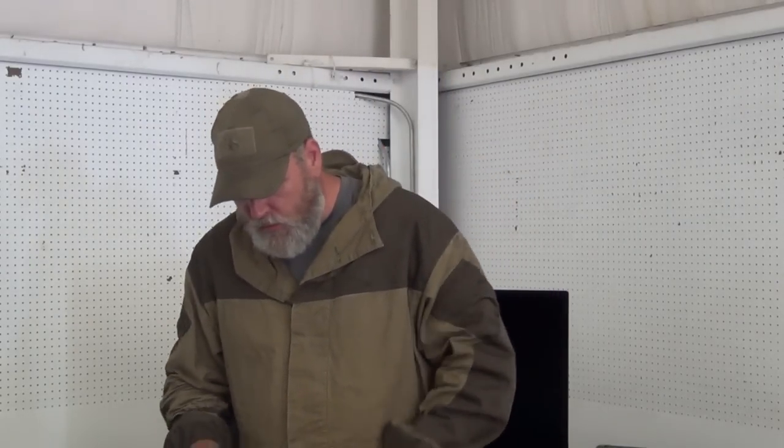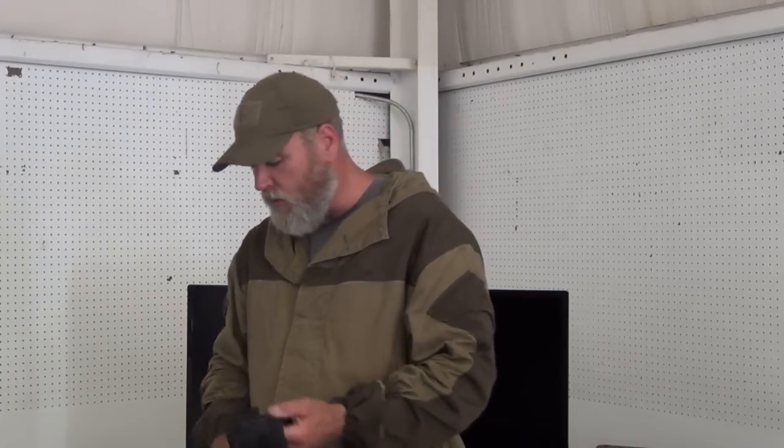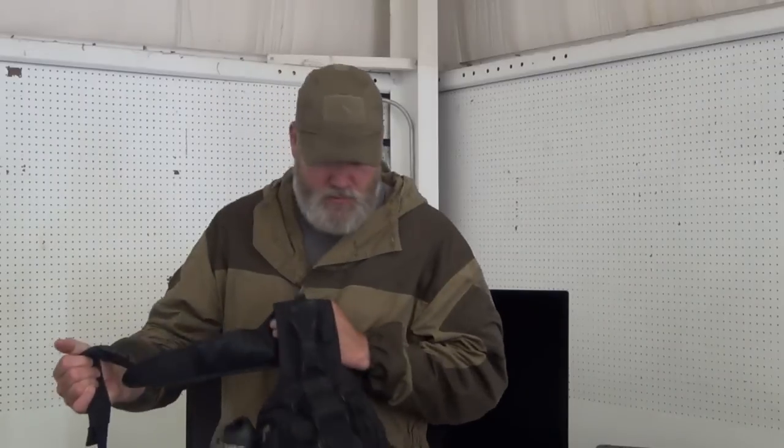Okay? So you can see that this is very nondescript. It's just kind of a black bag. It's not really huge. It's kind of baseline, you would say. It wouldn't be out of place in an airport. It wouldn't be out of place on a college campus. And it's certainly not unwieldy. I mean, it's a very manageable size.